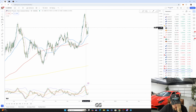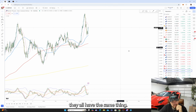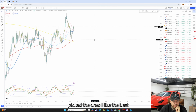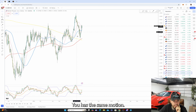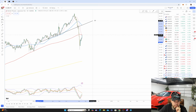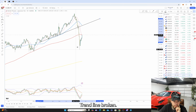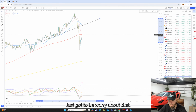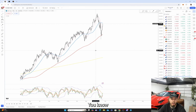GBP and NZD, they all have the same thing. I'm going to pick the ones I like the best. Even GU has that same motion. GJ, British Pound, once again. Trend line broken. Gotta look for some type of retest. Just gotta be worried about that, you know?